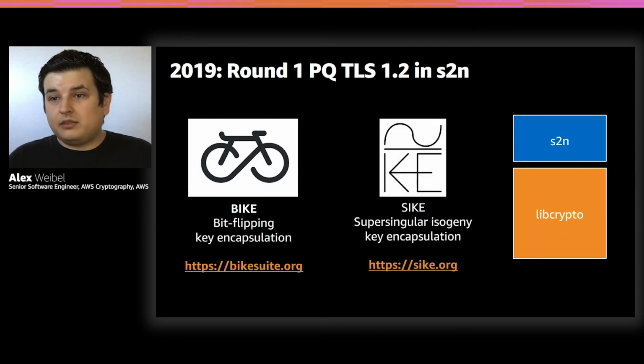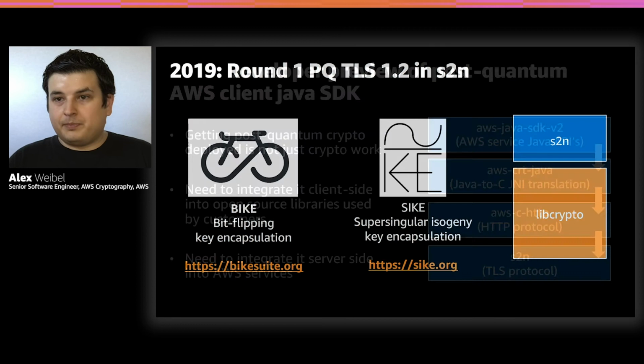In 2019, AWS integrated BIKE and SIKE post-quantum key exchanges into s2n. Both of these algorithms have been submitted to the NIST standardization effort, and both have Amazon employees as co-authors. This integration into s2n allows anyone using s2n to start offering hybrid post-quantum TLS cipher suites to others just by changing their cipher preference string. This means it's usually just a one-line configuration change to start enabling these hybrid post-quantum ciphers if you're using s2n.